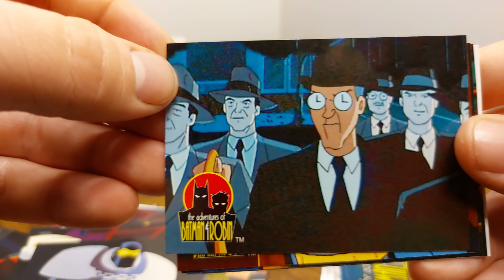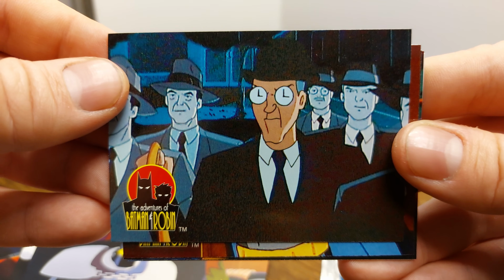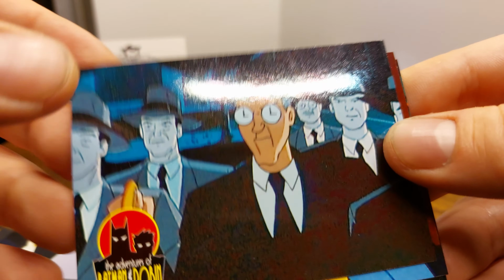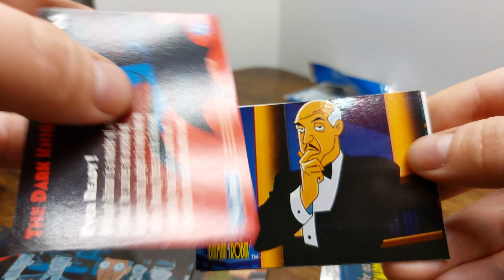It's another villain I've never heard of. But Clock King, that's kind of cool. He's got clocks in his glasses. And Batman with the Batarang.